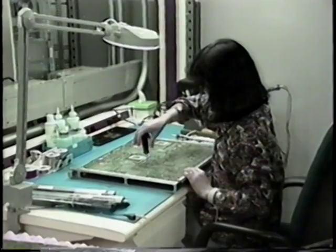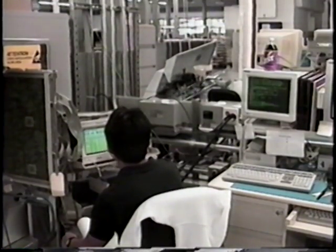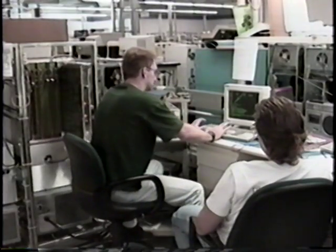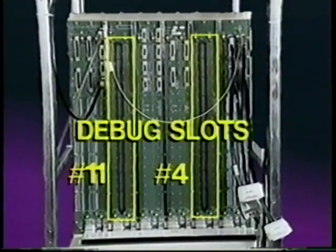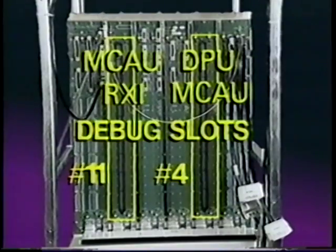Because of the increased speed of Jolt CPUs, a new system was needed to eliminate the electronic noise, however slight, which may affect debug results. Slot number 4 is used to debug both the DPU and MCAU boards. Slot number 11 is used to debug the MCAU and RXI boards.